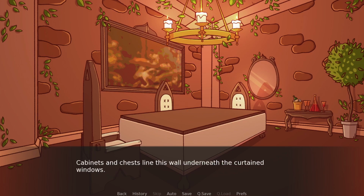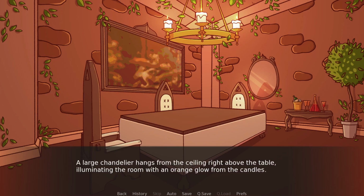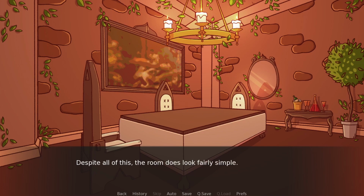Cabinets and chests line this wall underneath the curtained windows. On the far right wall, there's a mirror and some wine. Straight ahead of me is a large painting of a table full of food and butchered meats. It looks like a royal pantry. A large chandelier hangs from the ceiling right above the table, illuminating the room with an orange glow from the candles. Despite all of this, the room does look fairly simple.